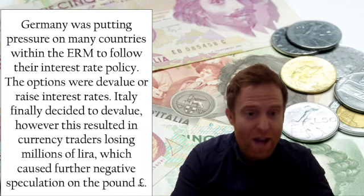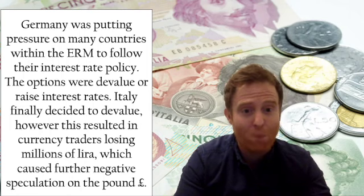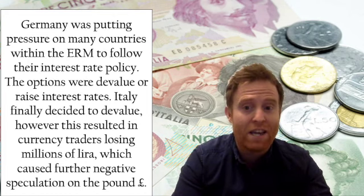Now, at first, a lot of countries were reluctant to do either, and the UK actually rejected both at that point when Germany pleaded with them to act on it. Italy did act though, and Italy decided, okay, you know what, we will devalue. We have to devalue our currency.